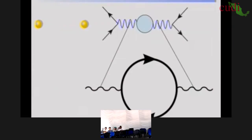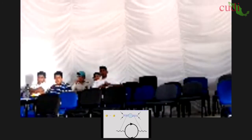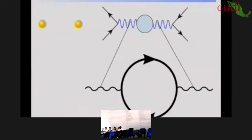What is the velocity of the protons in the collision? It's essentially the speed of light. It's 0.9999999997 times the velocity of light. So it's the speed of light.